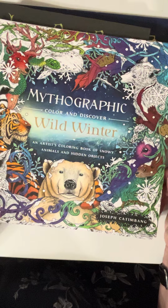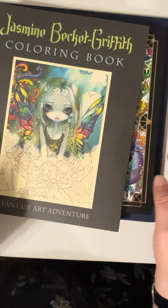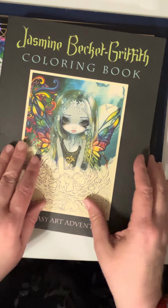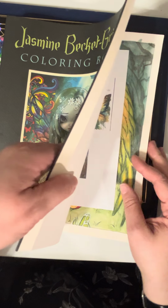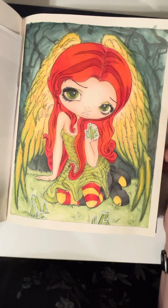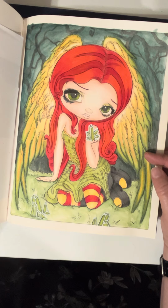And that's from Wild Winter by Joseph Kattenbang. It's one of my favorites. All right. I have been intimidated by this book for a while, and I decided that I was going to do this one, and this is by far my favorite. I think this came out really good.